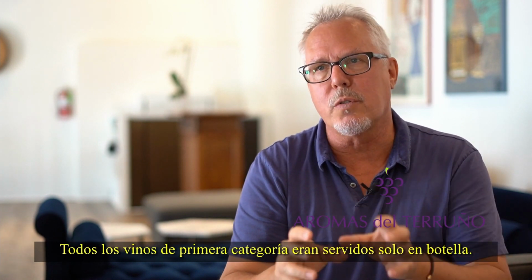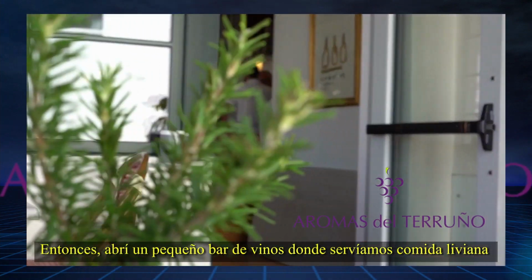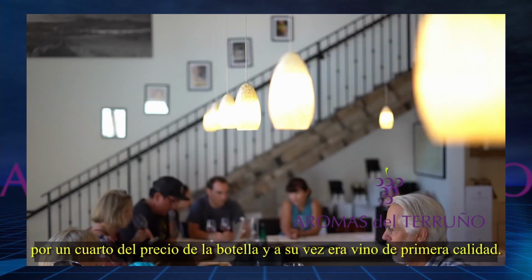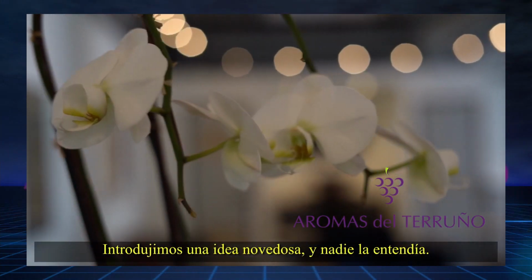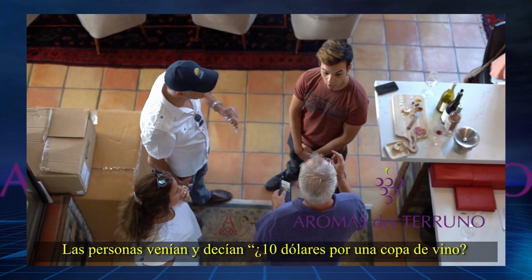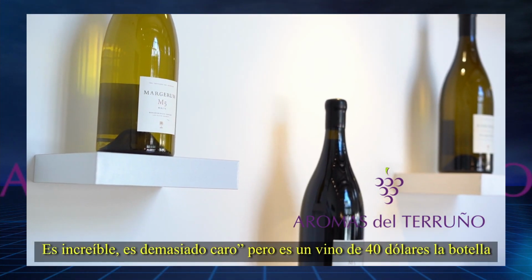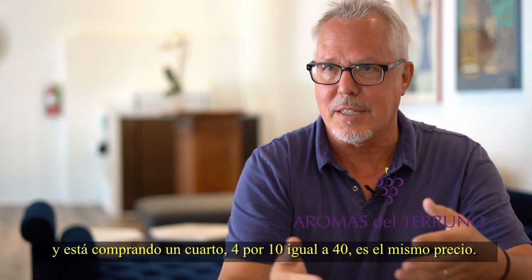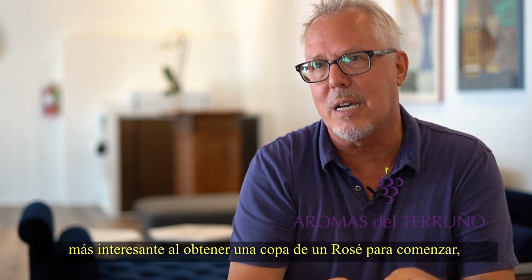All the premium wines were only served by the bottle. So I opened a little wine bar with very light food, where we served wine by the glass, where you could get a quarter of a bottle for a quarter of the price of the bottle, and it was premium wine. It was a completely new idea. No one could understand that, and people would come in and say, "Oh, $10 for a glass of wine? That's incredible. It's too expensive." And I'd say, "But it's a $40 bottle of wine, and you're getting a quarter. 4 times 10 is 40. It's the same price."